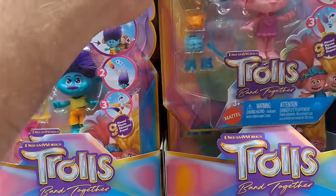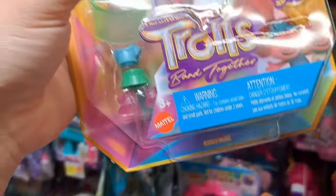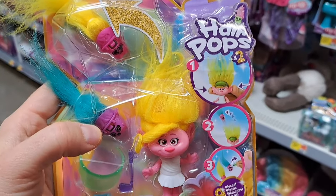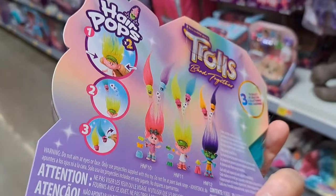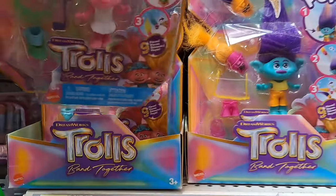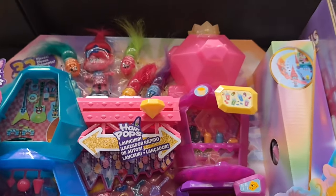We got another one here. Super cool. Different accessories with them also. Let's check out this big set here.